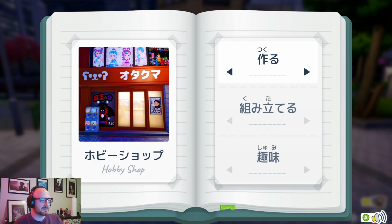Okay. So we have tsukuru, kumitateru, and shumi. 僕の趣味は毎日に日本語を勉強します。Okay, so 趣味, hobby, 組み立てる, to assemble, to put together, and 作る is to make. There we go.